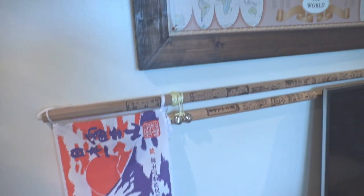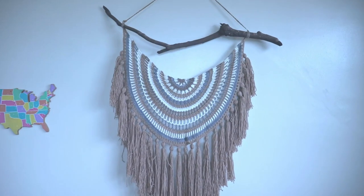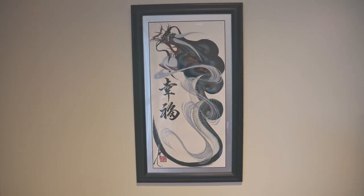Something else that I quit buying is home decor. If I feel like I need something, I will make it myself. I've got a couple paintings in here that I've made myself. This thing back here, I actually purchased from a local artist. So that is the next one. I quit buying any big box store art. I will just buy from local artists instead.